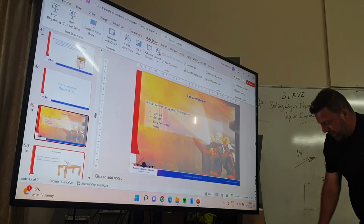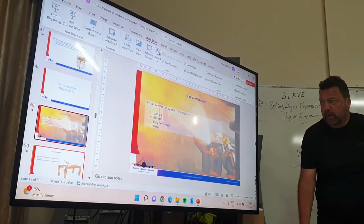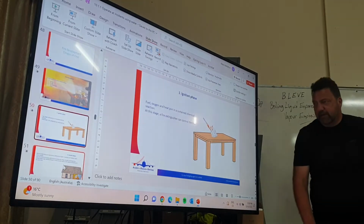Stages of fire. We covered this, different stages of a fire. Yeah, we'll quickly do it. I know it's the sleepy end of the day.